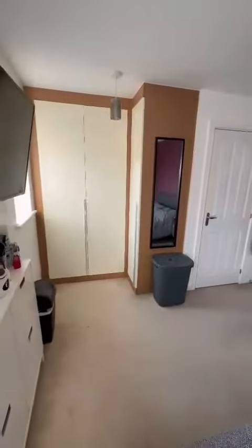And I'll just spin around here. You can see they've got additional storage and built-in wardrobes.